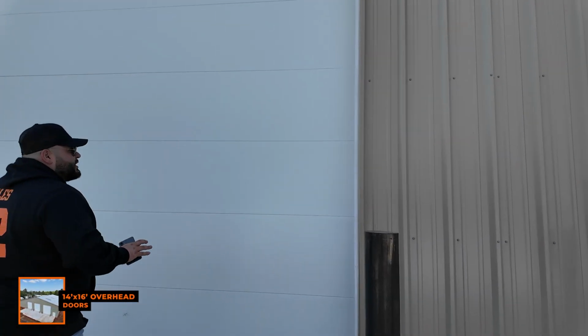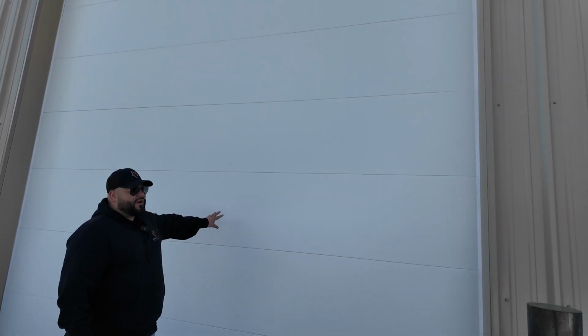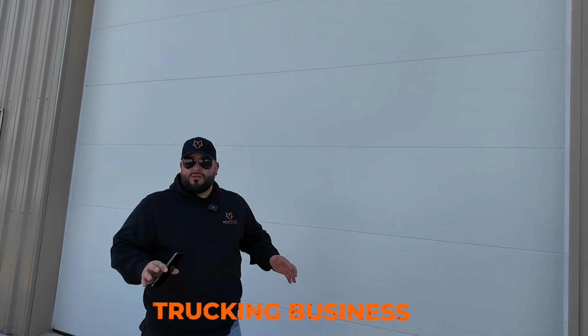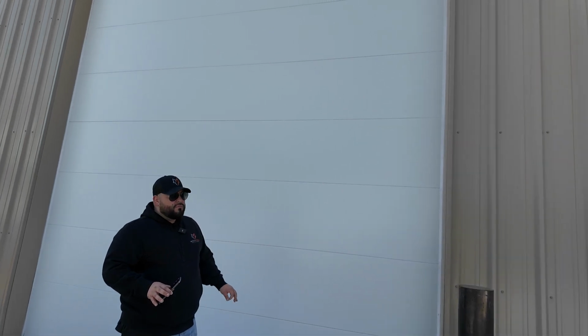One thing I like about these overhead doors is that these are the flush panel overhead doors, commercial grade overhead doors. So we did one that was black on a utility building. Even though this is a commercial overhead door, we can still do them on a utility building. These are actually 14 by 16 overhead doors. The biggest size that we normally have is 14 by 14. But since this is going to be a trucking business, they needed something bigger to have that clearance. So it took us a little bit to get the price, but we were able to get it for you guys.